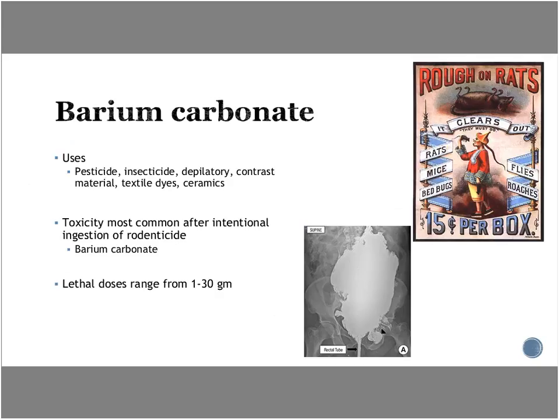All right, moving on to barium. So barium carbonate is the rodenticide, but barium itself has other uses. Insecticide as well as rodenticide. Depilatory. We're probably most familiar with it as a contrast material as barium sulfate. It's got some other uses as well. Toxicity is most common after rodenticide. Most of those other forms are not really that toxic, so that's, again, the barium carbonate. And it doesn't take much, even as little as 1 gram can cause pretty significant toxicity.